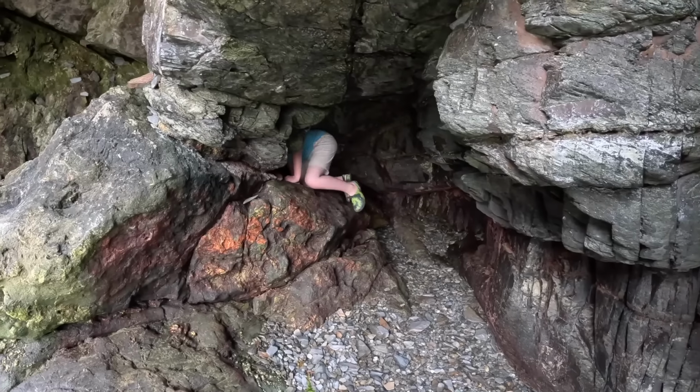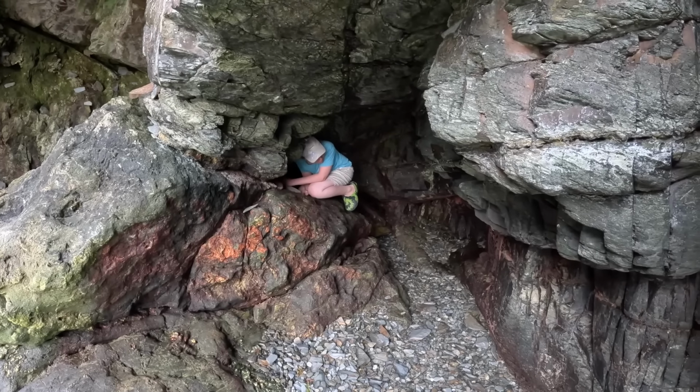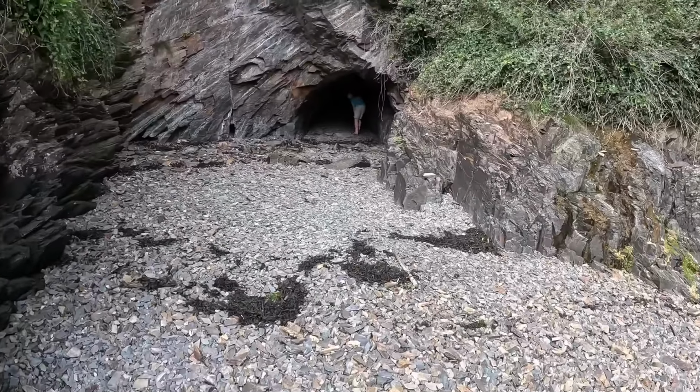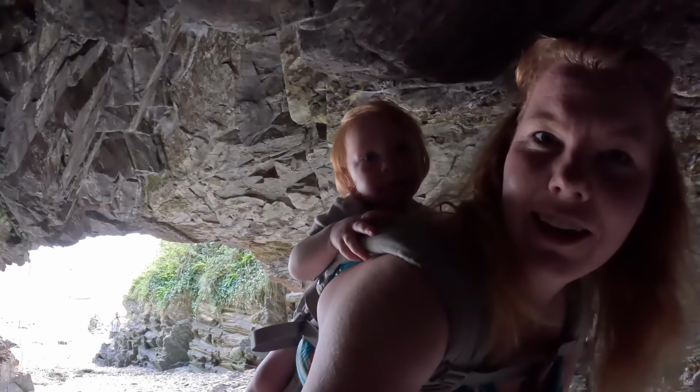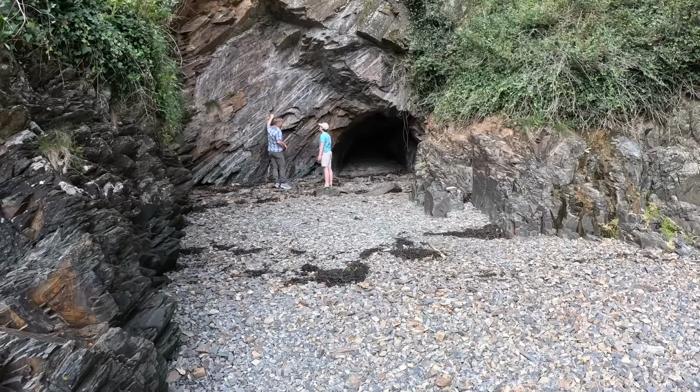Is it going to sleep here though, if the tide isn't coming? What do you think, Ollie? Can you touch it? Touch the cave. No.